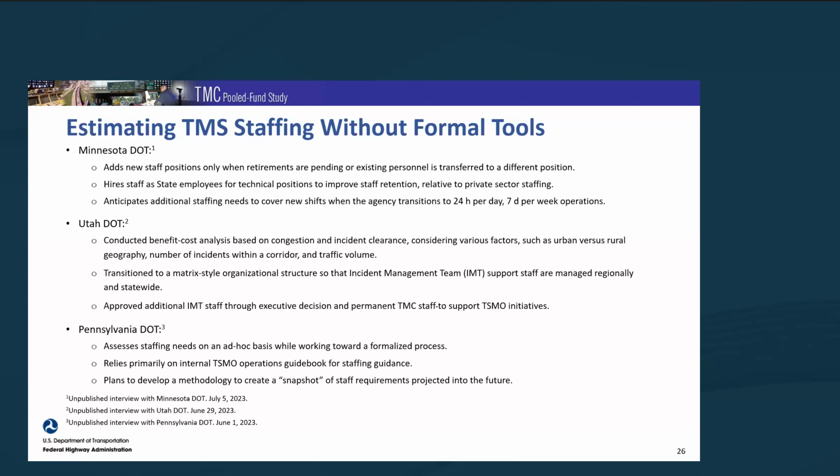Utah DOT conducted a benefit cost analysis based on congestion and incident clearance, considering factors such as urban versus rural, and number of incidents within the corridor. Based on this analysis, agency executives approved additional staff for the incident management team and permanent staff for the TMC to support a range of TSMO initiatives.